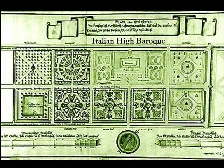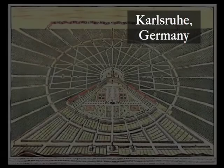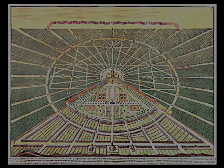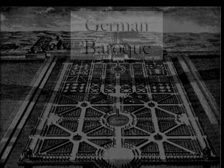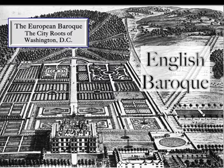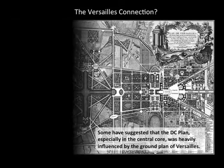The city roots of Washington, D.C. are found in the European Baroque. Versailles connection. Some have suggested that the DC plan, especially in the central core, was heavily influenced by the ground plan of Versailles in France.